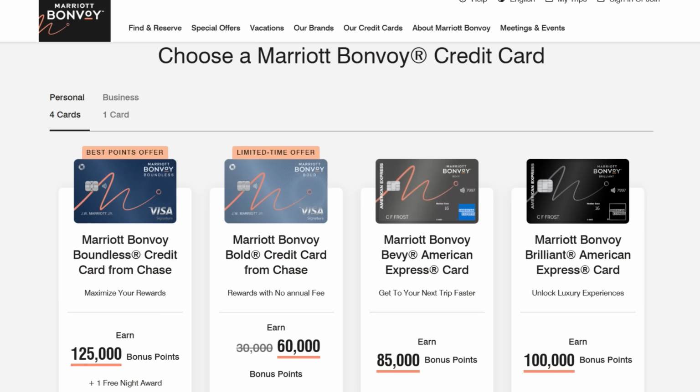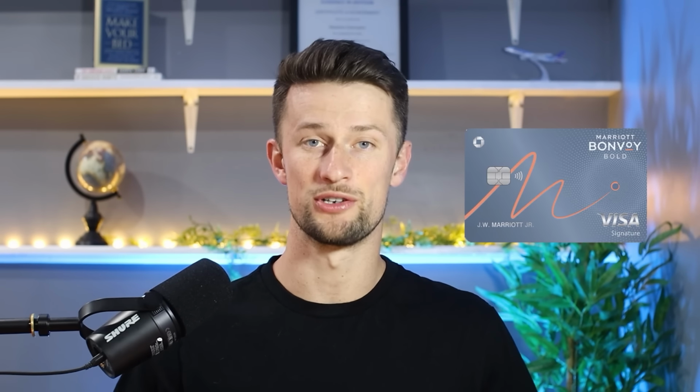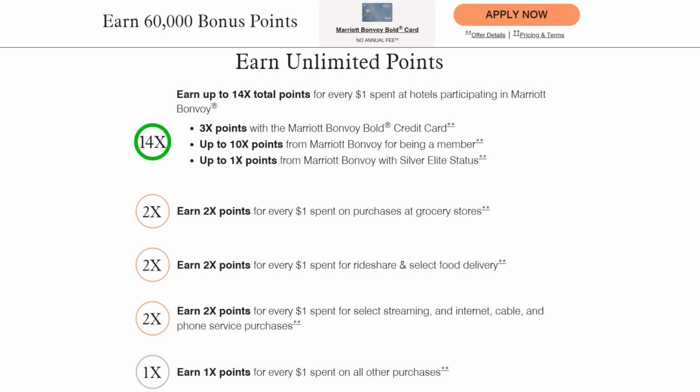The Marriott Bonvoy Bold is the first in three Chase Marriott Bonvoy credit cards that are publicly available for application. And it's just enough to get a taste of what the Marriott lineup is like, but I heavily encourage most people to stay away from this card. That's despite it getting 14x points back at Marriott, and then 2x points each at grocery stores, rideshare, and food delivery, and then in streaming, internet, cable, and phone before earning a flat 1x back on everything else.